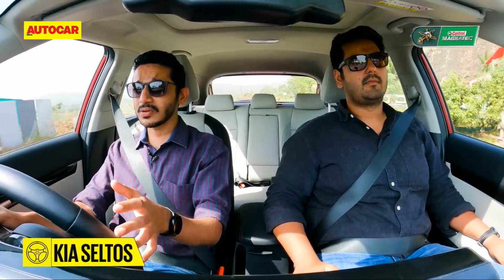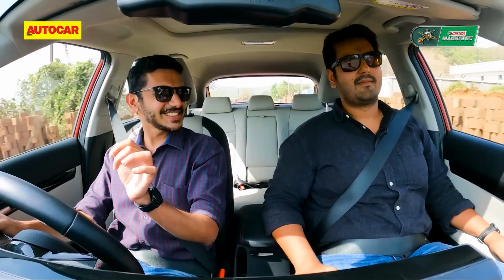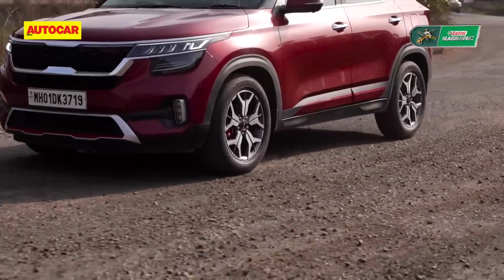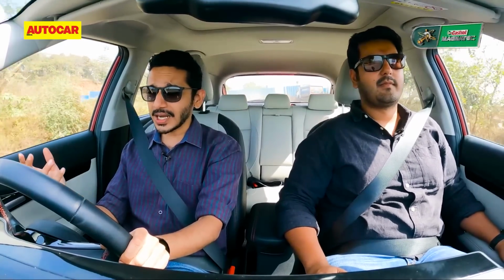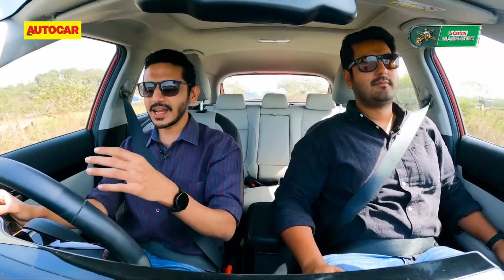And again, that bodes well for the handling. We'll see very shortly. But as you'll notice in a second, I think the ride is just a little bit firmer. Yeah, and you can feel more of the road in the Seltos. Oh, absolutely. But like I said, it's subtle. And much like you said, we can't discount the Creta for being not the best handler. You can't discount the Seltos for being not the best riding car. It's not that bad.